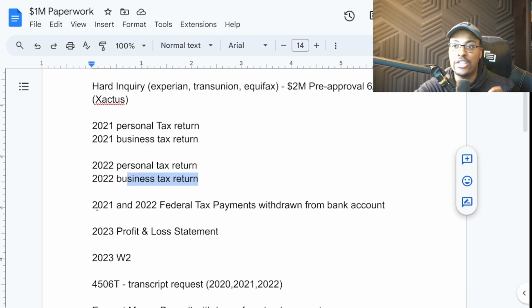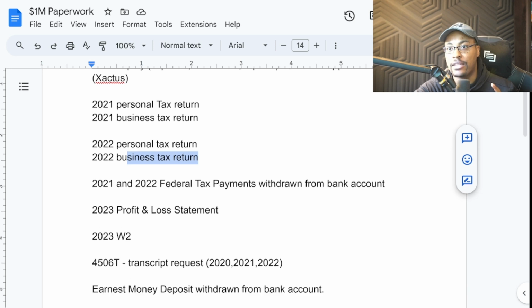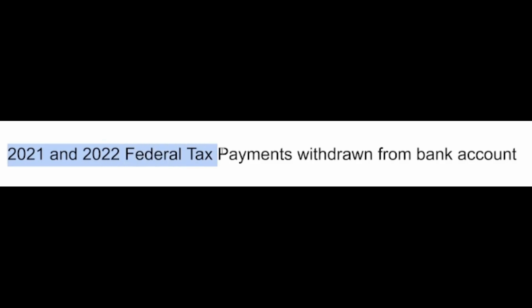All right. What was interesting, this is something that I've never actually had to do before until recently. They wanted to see 21 and 22 federal tax payments withdrawn from your bank account. So literally what you had to do was go back and find the bank statement when federal tax payments were withdrawn from your bank account, your business bank account or your personal bank account, right?